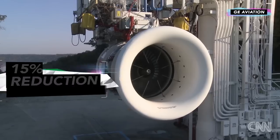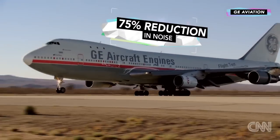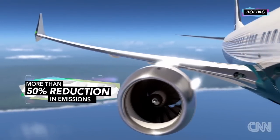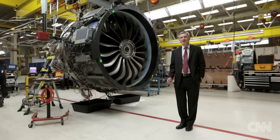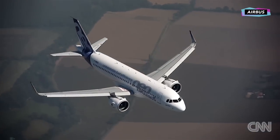LEAP will bring 15% reduction in fuel consumption. It'll bring 75% reduction in the area affected by noise around airports, and more than 50% reduction in emissions. 15% reduction in fuel represents about a 10% reduction in all the cost of the airline operation. So that could be the difference between profit and loss for an airline.